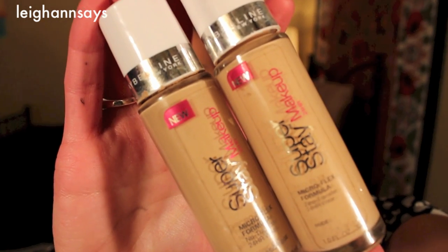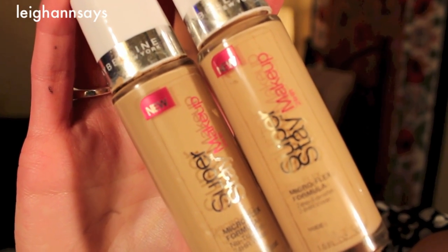First off, just because I really like to make a whole lot of sense, I'm starting out with a drugstore foundation. Yes, I know, I'm not making any sense, but I had to include this because I kind of rediscovered it. It's the Maybelline Superstay 24-hour makeup microflex formula, zero transfer, 24-hour wear. I got these a really long time ago. I'm sure this stuff is too old, but it's okay because I'm totally running out of the flavor. Flavor was literally what I was thinking. The color that currently matches me.